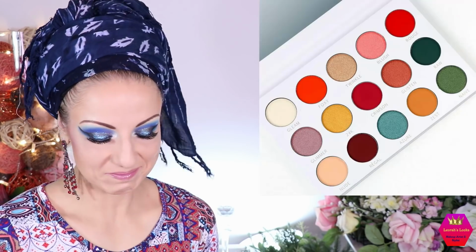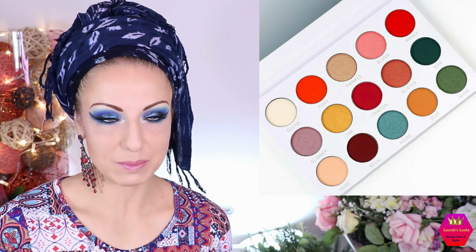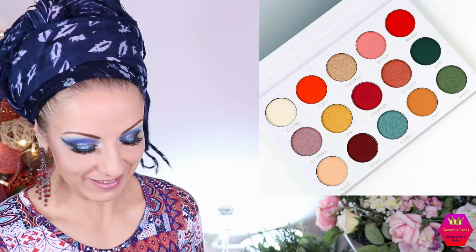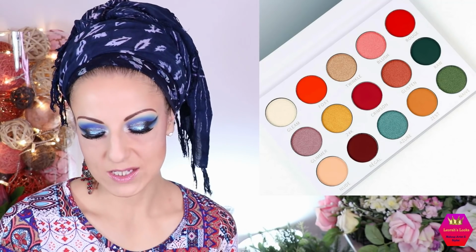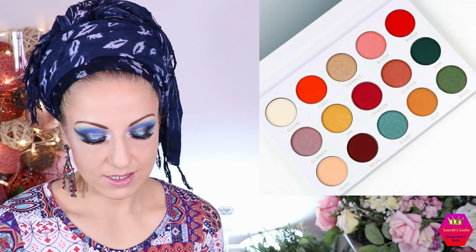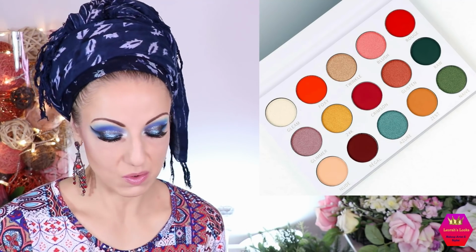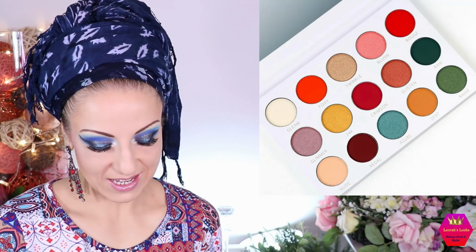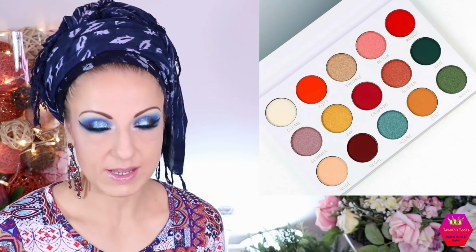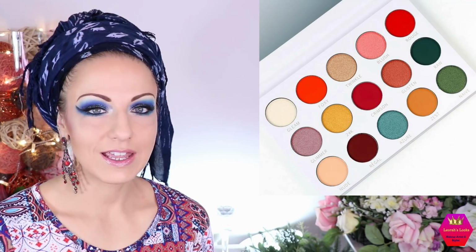Okay. Next one up is from, let me check, what is that? Label UK, the Magnifique palette. I just put it in my French here because I actually had a couple years of French in school. Magnifique. Okay, this palette has 15 eyeshadows, it has 8 shimmers and 7 mattes, and it retails for £20 or $26 or 23 euros. So this is a brand that is based in the UK.